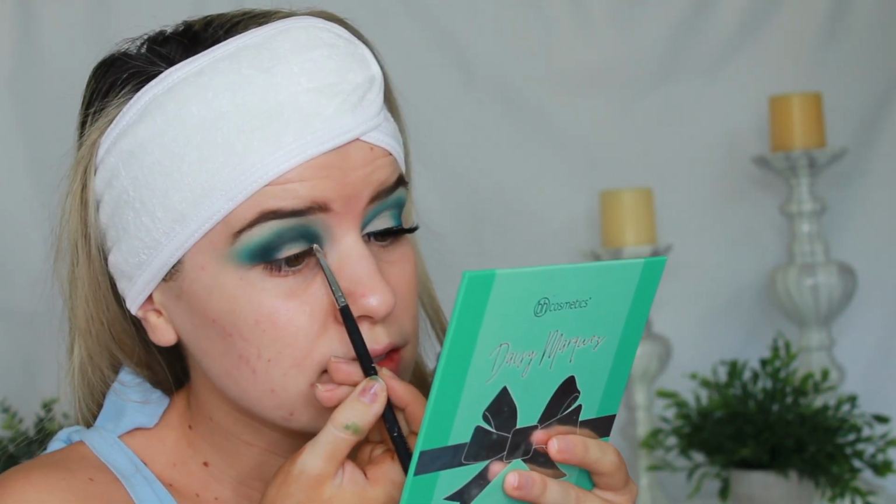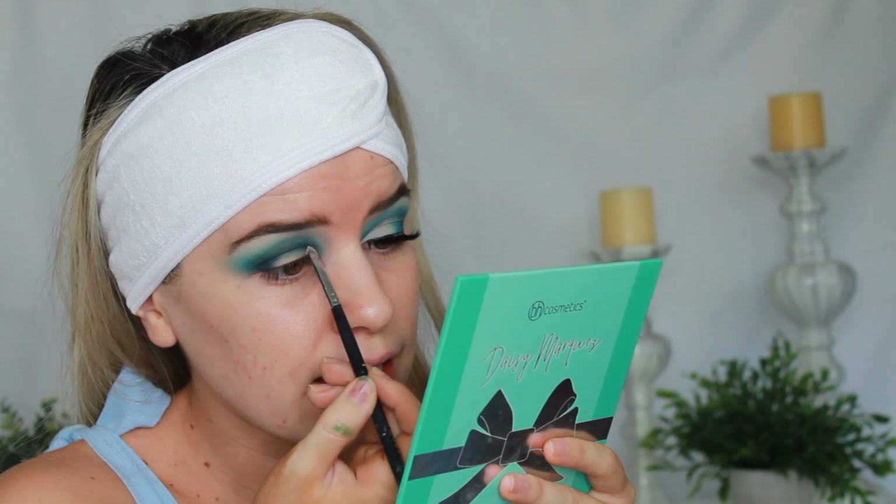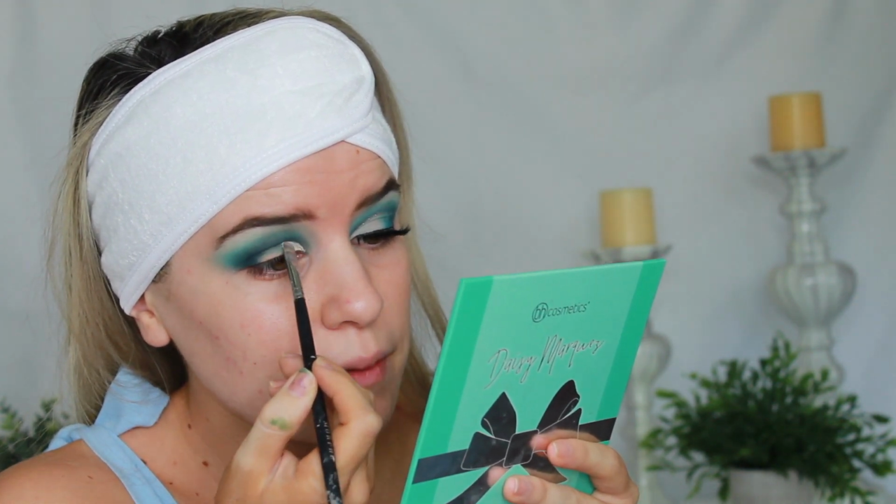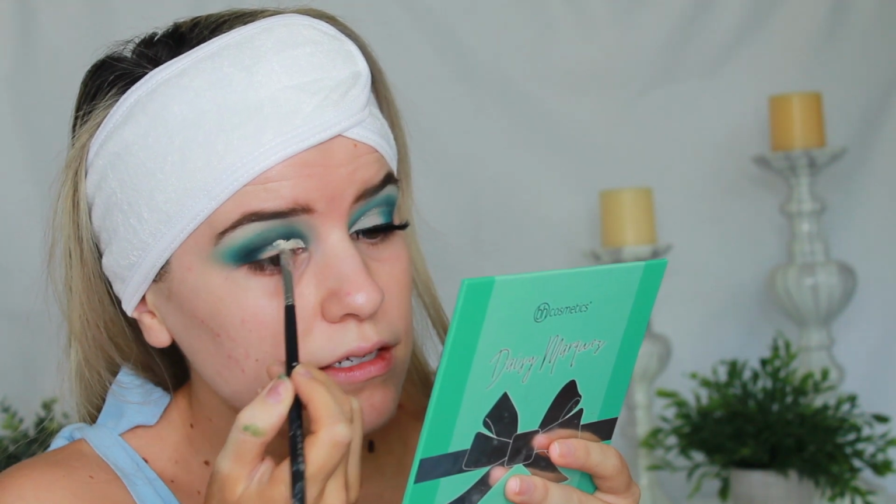Now what I'm going to do is I'm going to cut the crease. So I'm going to take a little bit of concealer and a concealer brush and start carving that out. And I'm going to go a little bit above my natural crease.